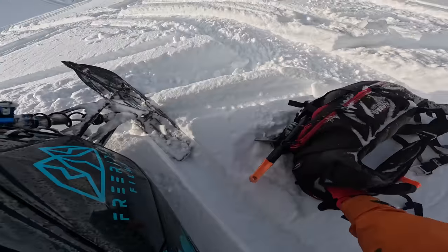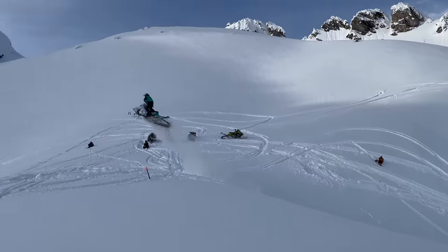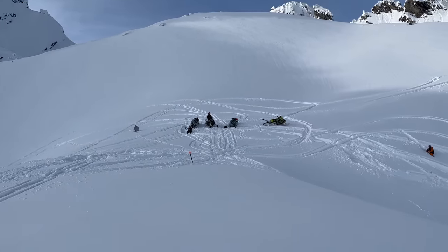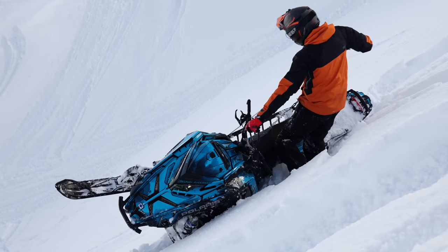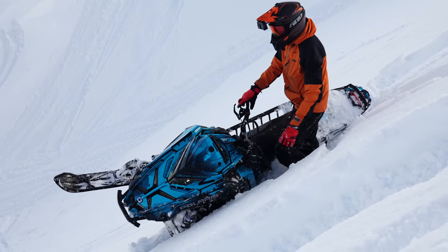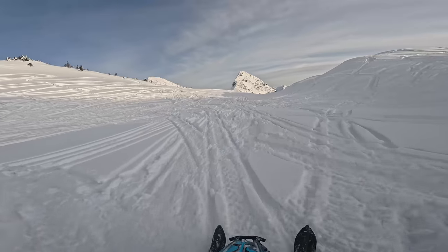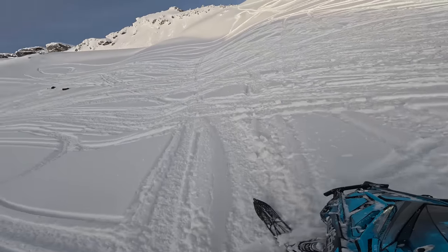Looking at a jump up here. Not sure if I'll hit it. Maybe I'll hit it. I don't know. I always feel too much pressure when the pros are jumping to take part. I'm scared to hold it just wide open, but it's totally fine on this jump.